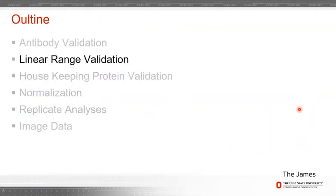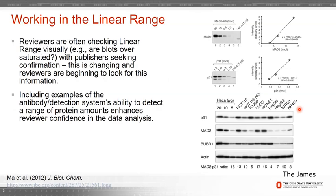So with respect to linear range validation, I think that reviewers are often still just looking to see if the data in the blot looks to be within the linear range. It's not obviously overexposed or underexposed, allowing us to believe that the data is accurate. But this is starting to change, and reviewers certainly are aligning with publishers who are looking for greater demonstration that we're within the linear range. So one thing that you might do is include a demonstration that you have a linear range within your antibody, or at least within the blot. Show us a brief titration, just to show that you can detect a range of signals accurately with the antibody.